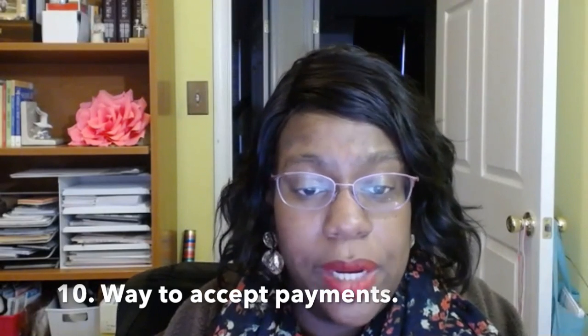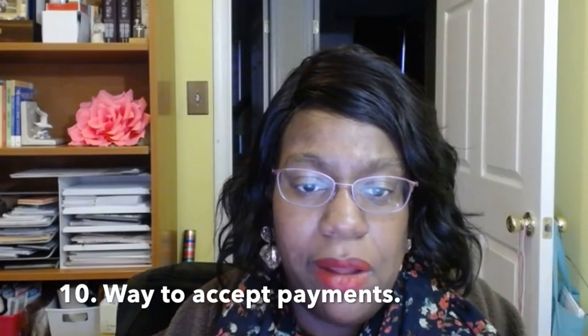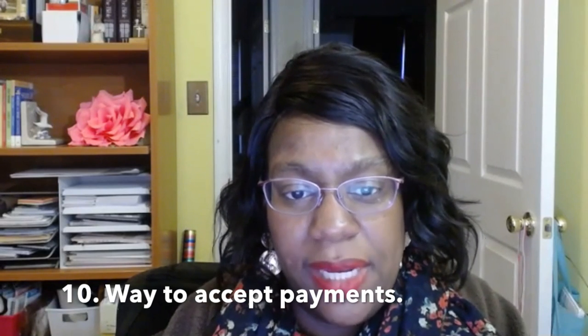The last thing is a payment tool, like PayPal or Square. Most people already have PayPal, and most people have some way to accept cash. There's the Cash App. I get leery of things that don't provide an invoice or a paper trail.